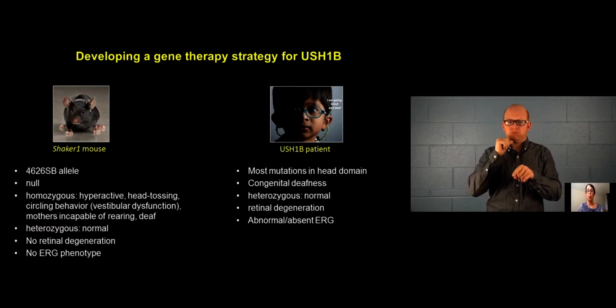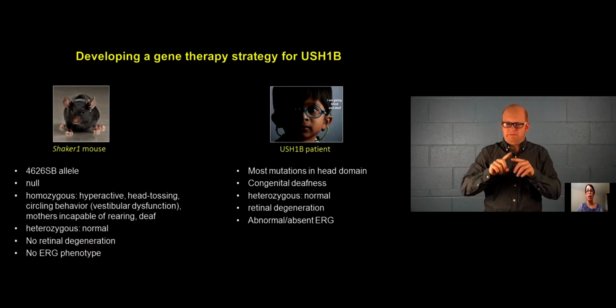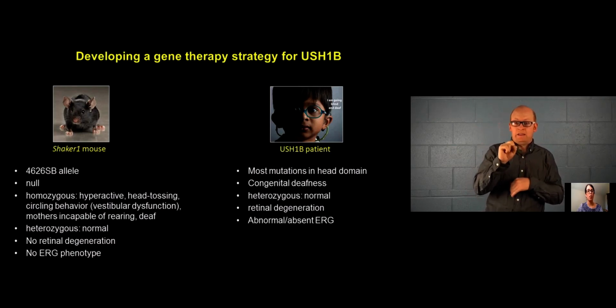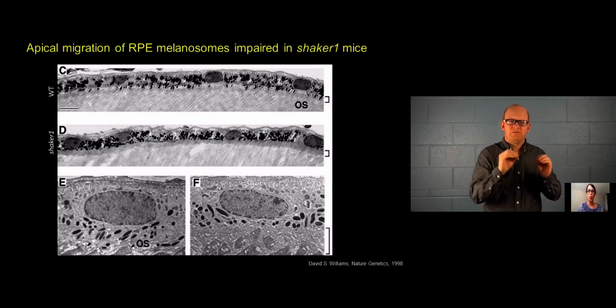This mouse exhibits vestibular defects from birth, circling behavior and balance problems. Really interesting, though, is that this mouse does not have any retinal degeneration and no robust ERG phenotype. What I mean by that is that there's no obvious loss of retinal function in these mice. And if you'll remember the patient characterization I just described, this is quite different from the patient condition, where there is a profound degeneration of photoreceptor cells and a loss of both rod and cone function. So as you can see, the Shaker1 mouse is by no means a perfect model of USH1B.